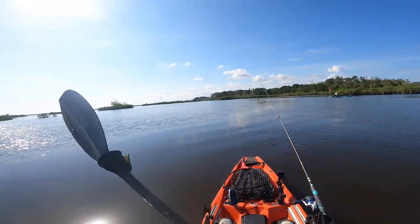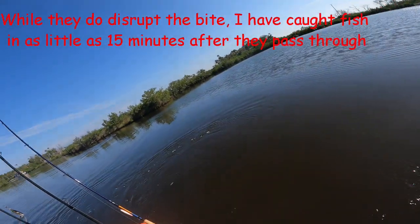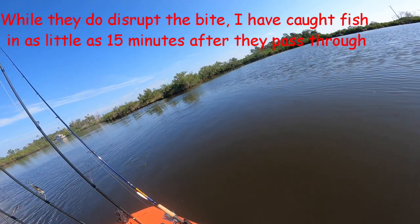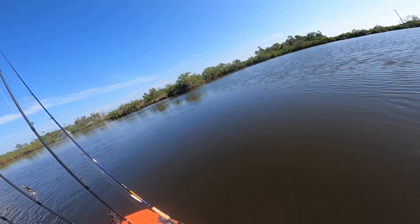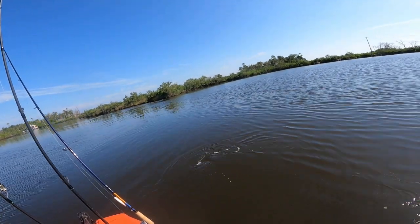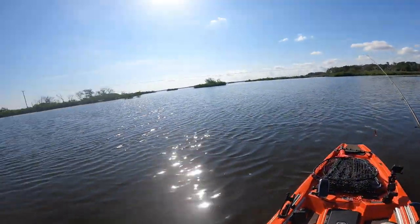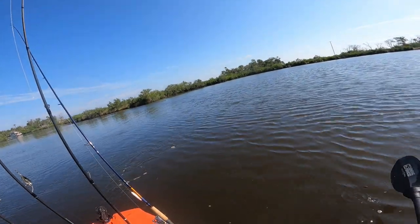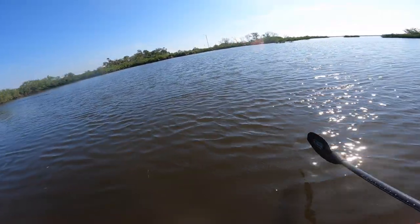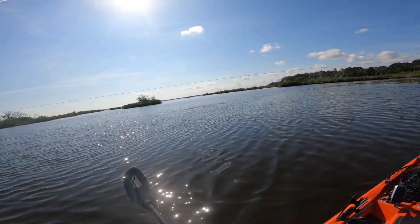Coming right at you. Oh, I know. Yeah, that's a big one right there. That's a big fish. Oh, that's a big dolphin. Oh, the two are back. Yeah. Felt good.